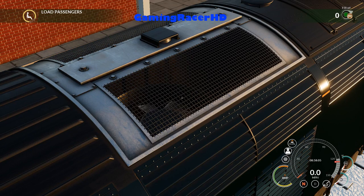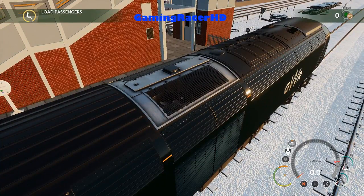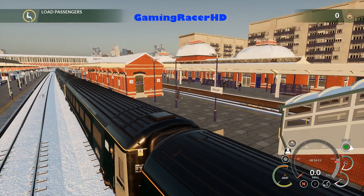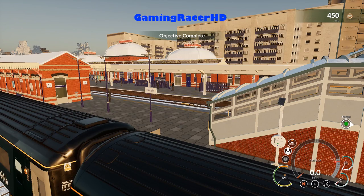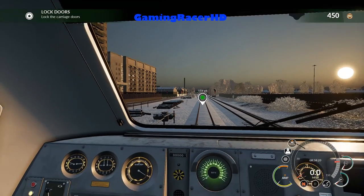Lock the carriage doors. Make sure you do that. Don't drive the train with the doors open. Confirm the guard signal, so click this twice. You can turn this off, all of this off, I believe. Let's put this into forward.